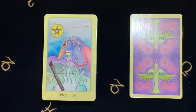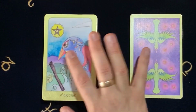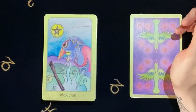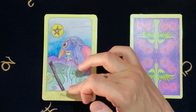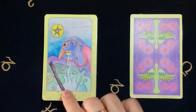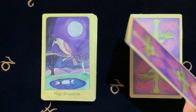Here's our Magician. We have all of the tools here. We have the cup, we have the sword, the wand and the pentacle. Beautiful. We've also got lots of, you know, this looks like a splash of water here as well. So we've got the air, the land, the water. Really gorgeous. Lovely pastel colours.